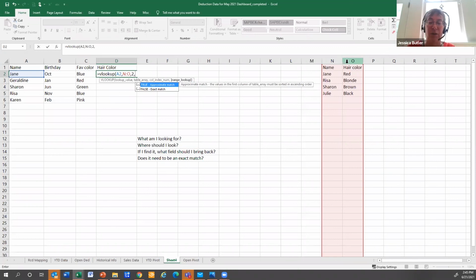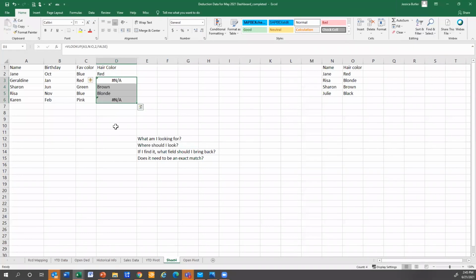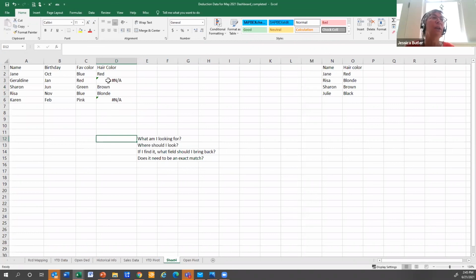I don't know. I just know false because I want an exact match. So let's see if it works. So it brought back red. And so now I can just copy this formula for the thousands of rows that I might have. And it shows me where it found it. It filled it in. Where it didn't find it, it says NA. So you can see Geraldine's not on this list and Karen's not on this list. And so it told me they couldn't find the data.